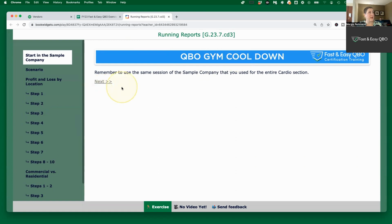Remember to use the same session of the sample company that you used for the entire cardio section. I'm pretty sure that's supposed to be strength section, Joel. So if you could make a note that we need to change that. That's the thing about when I do these live, that's when I notice, oh, that's supposed to be different, there's a typo right there, or I missed a click.